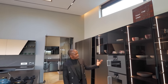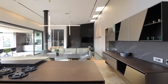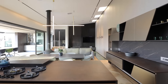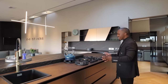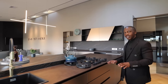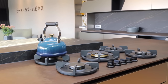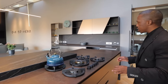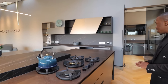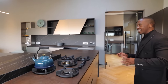Skylighting, allowing you natural lighting into this kitchen space. Continuation of this light French oak finish. And then in front of us, we have this Dutch designed pit gas hob. We've never actually seen one of these on the channel. We've almost seen these maybe on Pinterest, Instagram, but never in real life. This is stunning. It's built into an Italian laminam stone top. It's a very beautiful assembly here, materials complementing each other.